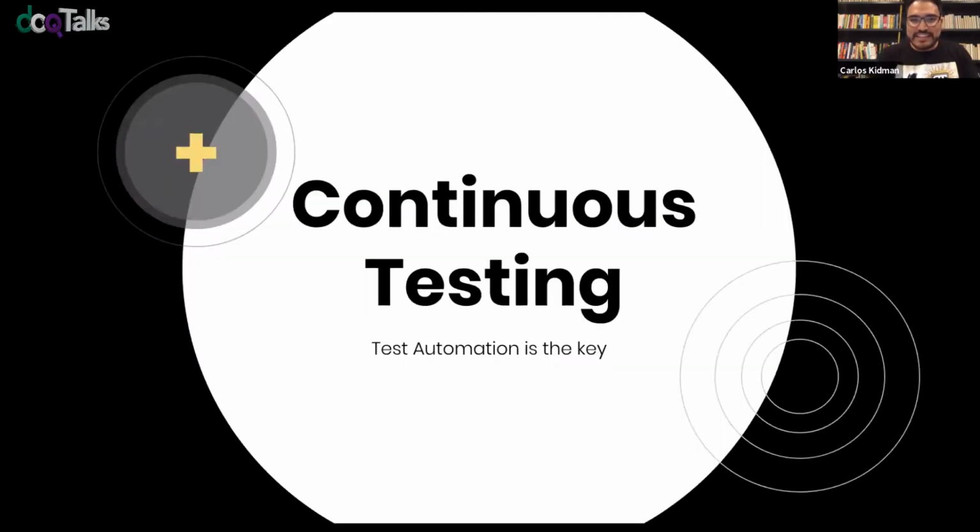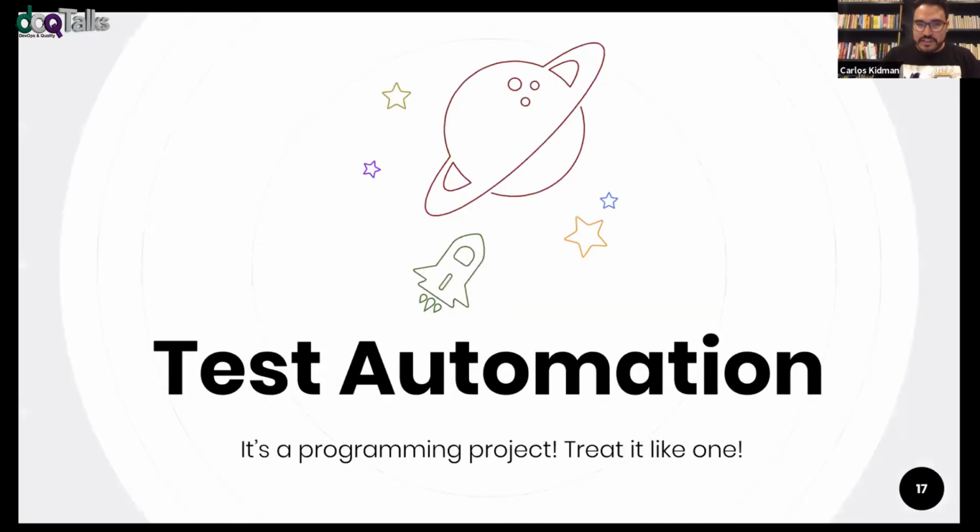So lastly is that continuous testing. Test automation is the key to DevTestOps and DevOps, right? I don't want to take away from the fact that the QA engineering or manual testing is also important. It goes back to embracing all testing activities, but test automation is the key. It's also a programming project, and so it needs to be treated like one.